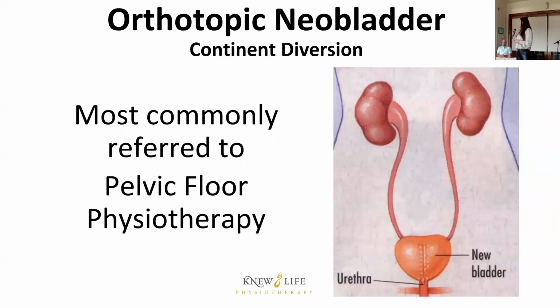Now, I will preface this presentation by saying that it is geared towards patients who have had the orthotopic neobladder reconstruction, and that's because this is the most commonly referred to pelvic floor physiotherapists, and that's because they have to use their pelvic floor muscles in order to have the best outcomes.